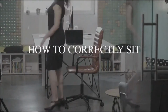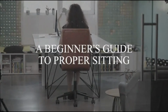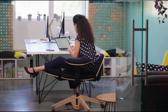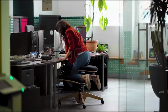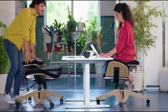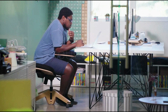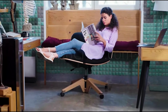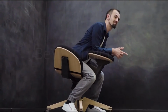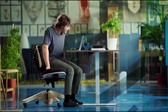Welcome to How to Correctly Sit on a Chair, a Beginner's Guide to Proper Sitting. Start by taking a seat at your desk. Press the lever under the seat to adjust the height. Sit up straight with your back glued to the backrest. Do not try to sit in any other way. There is only one proper way you should sit. Hold this position for 4 hours until lunchtime.